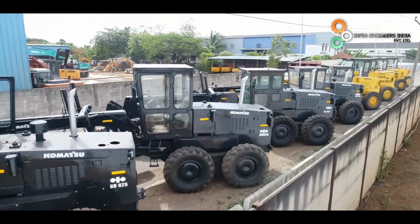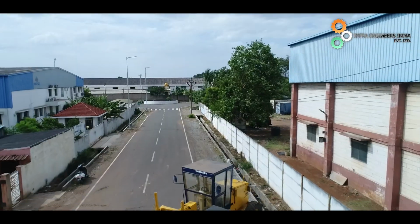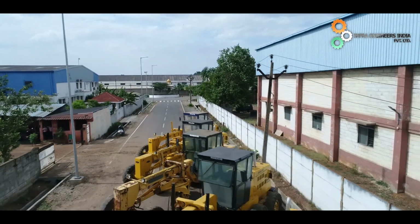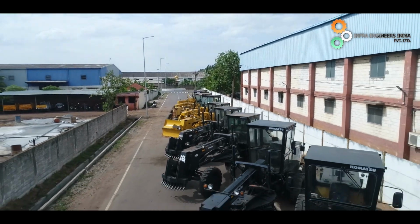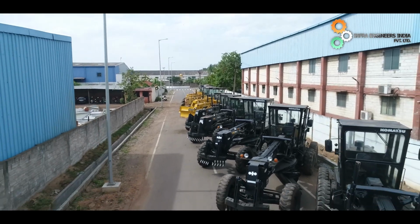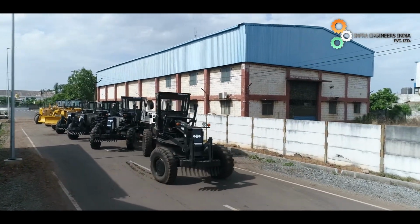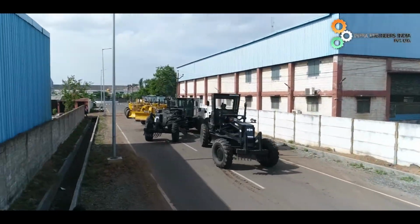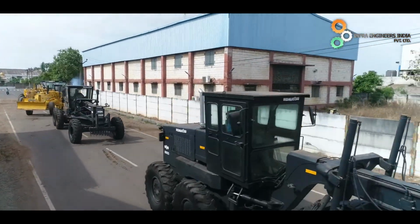Currently, Infra Engineers India holds over 75% of market share in the used grader segment in India by gaining customer satisfaction and getting repeated orders. Over 190 dedicated workforce keenly execute the refurbishment process in the workshop. We also supply motor grader attachments like front dozer blades, rippers and scarifiers.